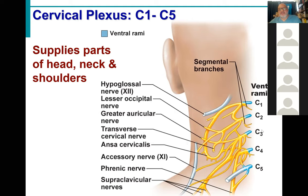Notice our accessory cranial nerve, which we know controls the trapezius and the sternocleidomastoid, comes in as a part of this as well. Notice our hypoglossal nerve comes through this as well on its way to the tongue. And we have all of these others in here as well. Now, again, you don't need to know the names of all of these branches. However, if you look closely, there is one very interesting nerve I do want to mention.